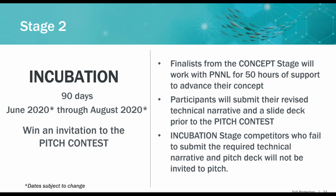The Stage 2 incubation, which is also 90 days, will run from June of this year, 2020, through August of 2020. We do have some asterisks that these dates could be subject to change, though at this time we envision the prize will run as scheduled, and this incubation period will remain the same, June through August. During this stage, the finalists from the concept stage will work with P&L for 50 hours of support to advance their concept. They'll be submitting their revised technical narrative at the end of this period, as well as a slide deck prior to the live pitch contest.